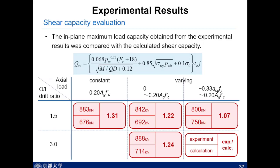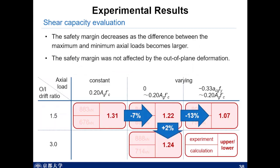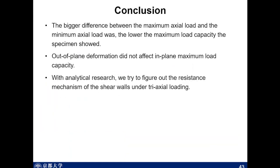Okay, let me skip this one. So today I just showed you the experimental results we conducted on the shear wall specimens, and then we found the bigger difference between the maximum axial load and the minimum axial load was, the lower the maximum load capacity the specimen showed. Okay.